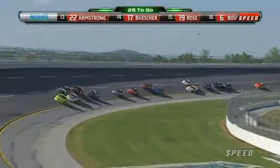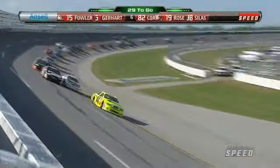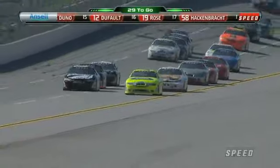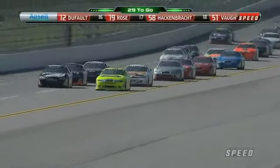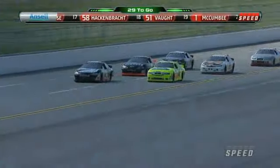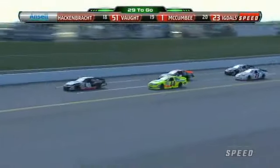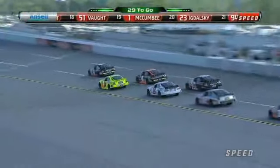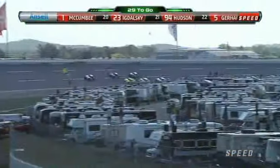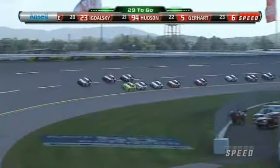You see Ty Dillon, he tries to get to the outside of the 25. He's bringing Brandon McReynolds with him. Ty Dillon trying to make the pass now on Frank Kimmel. Brandon McReynolds trying to go with him. What a restart for Ty Dillon as he clears that 44. But will he hang out Brandon McReynolds? He's going to stay right up on the outside so Brandon McReynolds can draft off him.